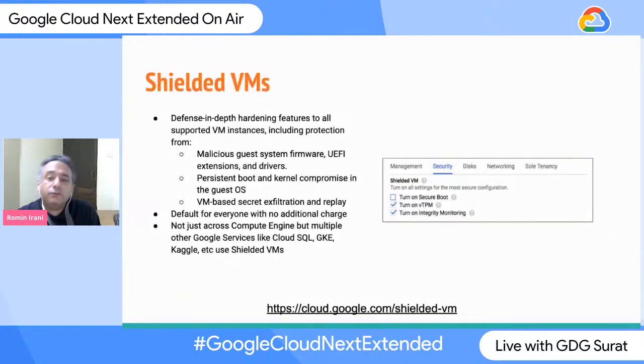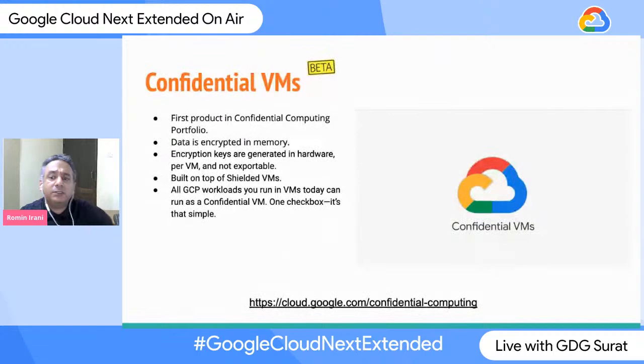It's not just for the compute engine VMs that you may provision, but even right across Google Cloud Platform now, when it comes to services like Cloud SQL, GKE, and others, these by default are beginning to use shielded VM. So you already get that layer of protection now with the VMs. We want to take it to a step much further.